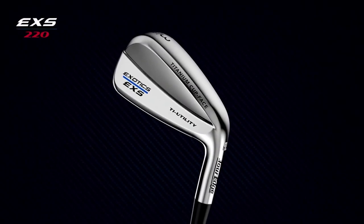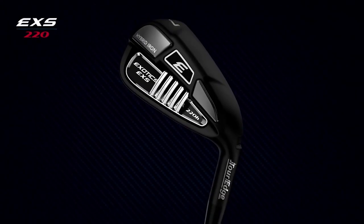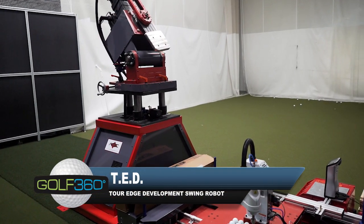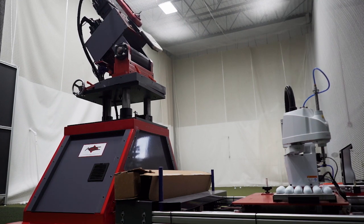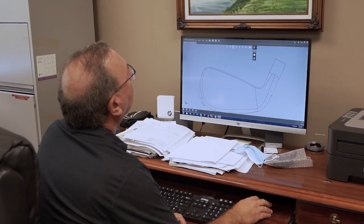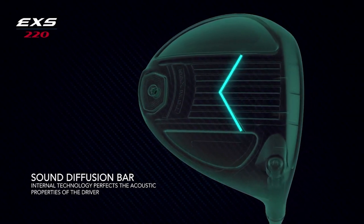In order to compete with other manufacturers, the Tour Edge team has to constantly stay up to date with the latest R&D available. One of the ways they do this comes from their new state-of-the-art swing robot, affectionately named Ted. Only a few of these specially made robots exist in the entire world, and the capabilities far exceed those of a standard Iron Byron type machine. It's been incredible having that, and I've got some new engineers as well, and some new CAD computers. With those combinations of things, you can really fine tune a product.